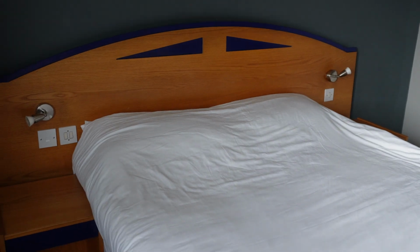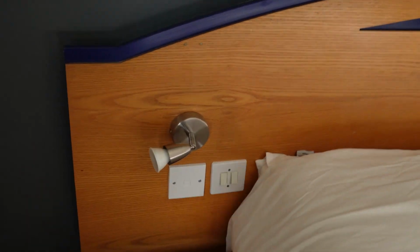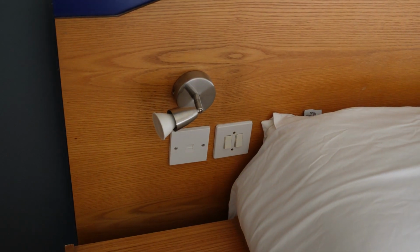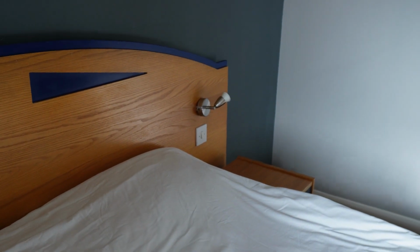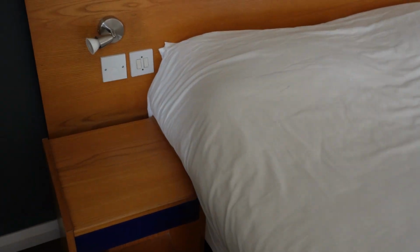The bed, what can I say? The bed, as with most budget hotels, was very comfortable. They nearly all seem to be really comfortable beds at these budget hotels, like Travelodge, Premier Inn. They always give you a good bed. But it's a bit different from the type of bed you get at a Premier Inn or a Best Western or a Travelodge. And the difference is the way that the bed's been structured.